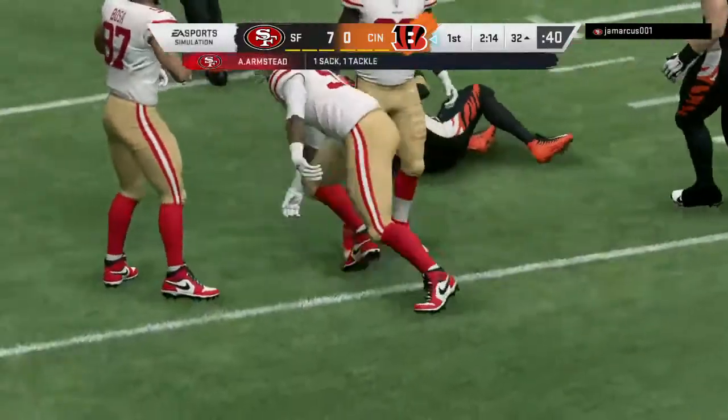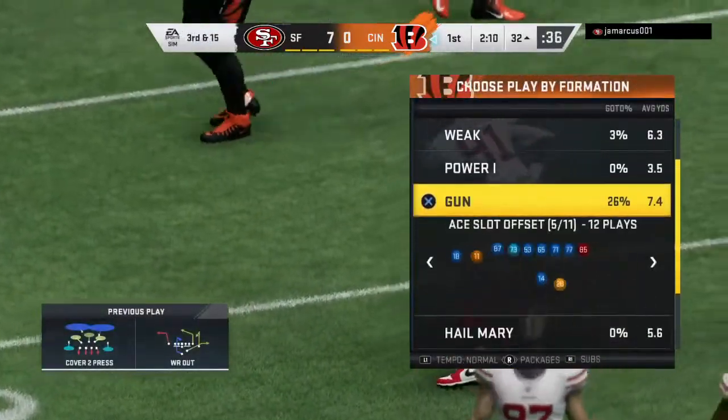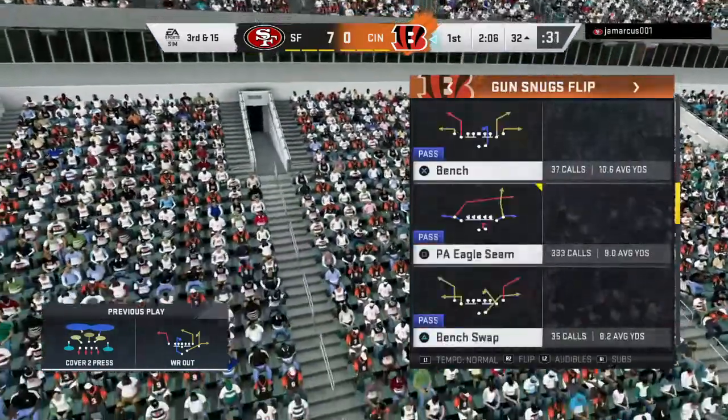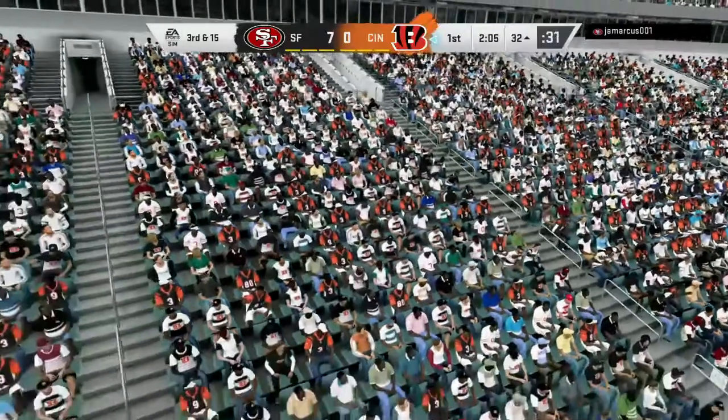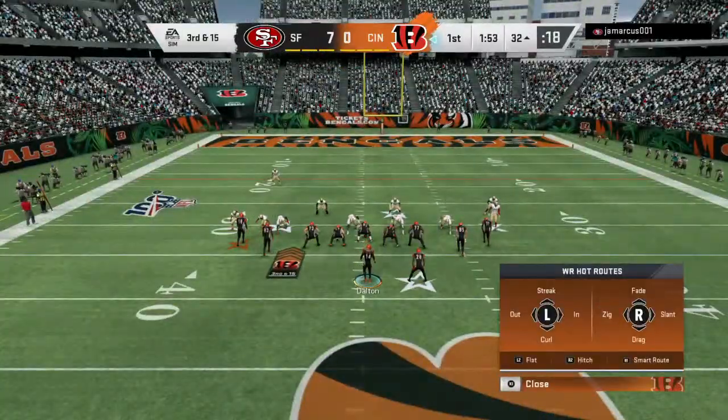Pressure applied, and he's going to be taken down. They sack him back at the 33-yard line. Eric Armstead, the defensive end, will get credited for the sack. So the sack, and now it's 3rd and long for Dalton and the Bengals.